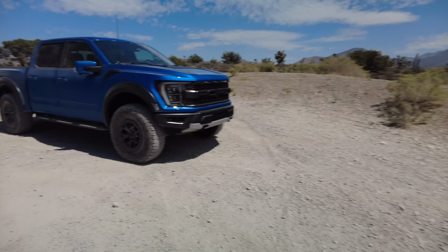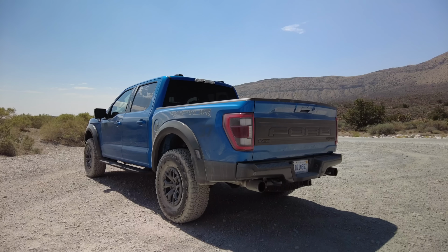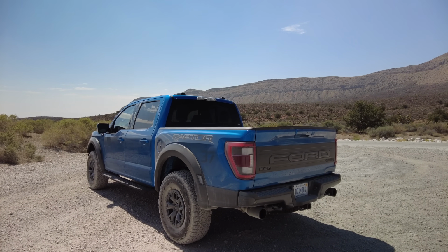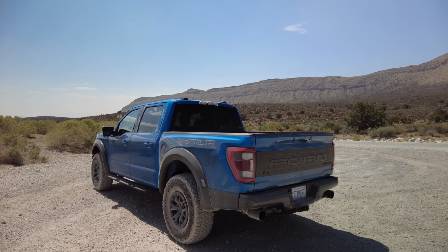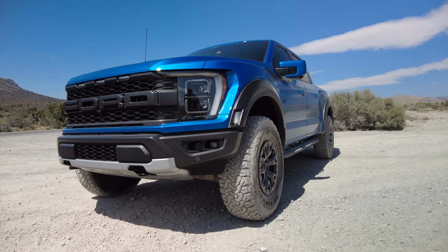I'm very impressed with the improvements Ford made on the Raptor. Or am I? I think I'm gonna have to drive it a bunch more to make sure. Kidding. This is quite an upgrade over last gen. Nice job, Ford.